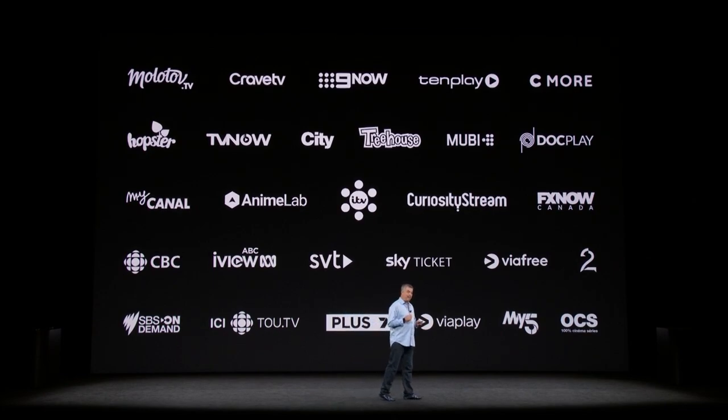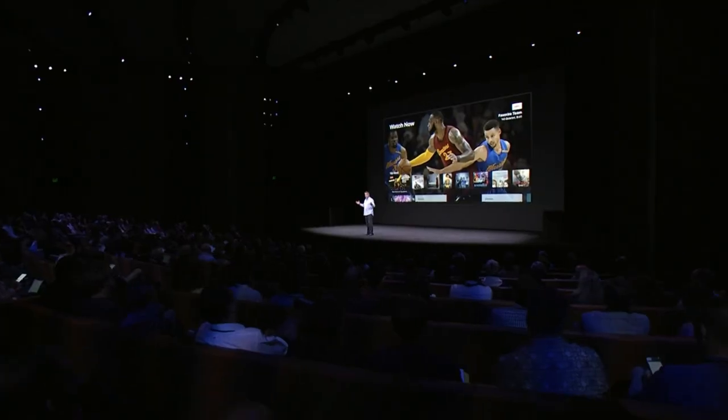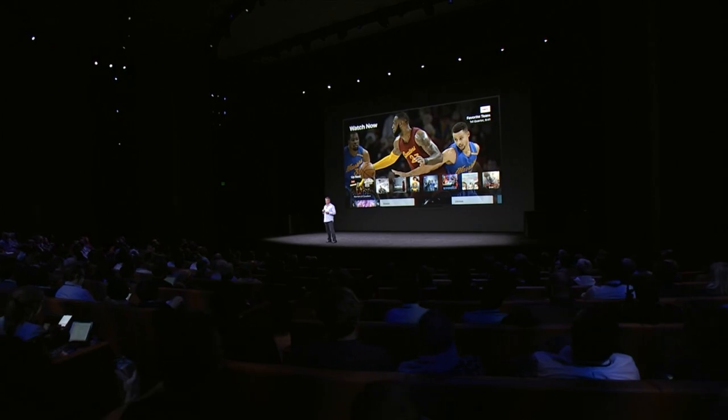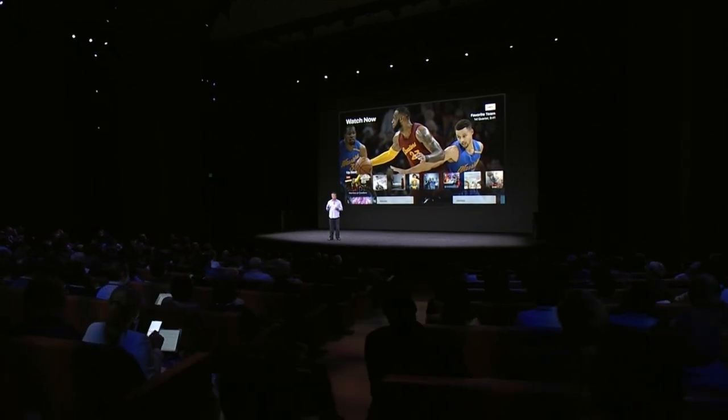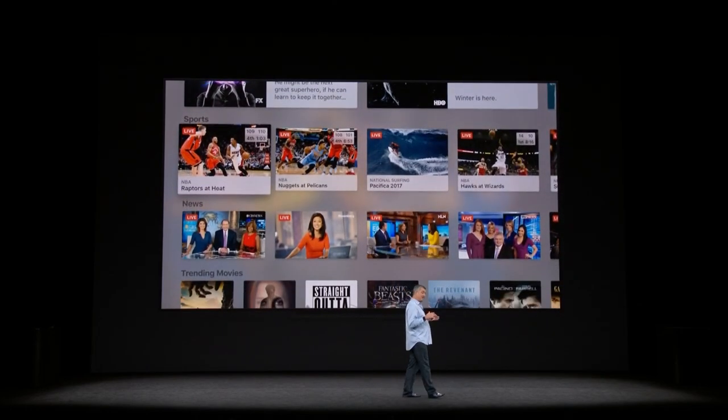Now, later this year, Apple TV will do even more because we're bringing live sports, so you'll never miss a game. If you're a huge sports fan like I am, you're really going to love this feature. If your favorite team is playing on ESPN, it'll automatically appear right first in the Up Next list. You'll even get notifications when a game's about to start or if there's a close game so you can start watching instantly. And if you scroll up, you'll see even more games. And in addition, we're bringing live news to the TV app.